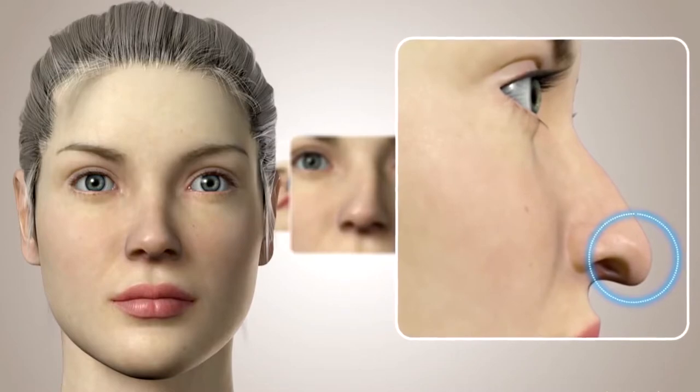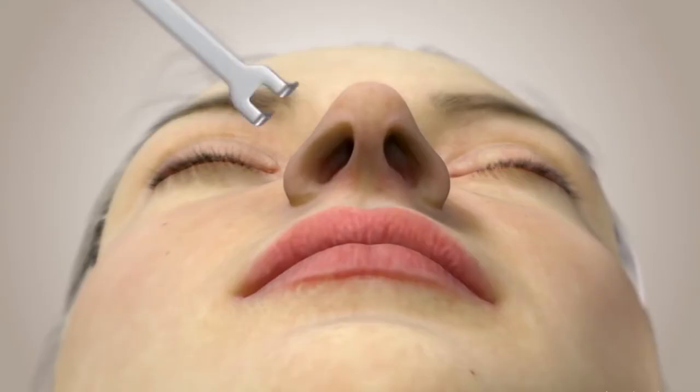Closed rhinoplasty is for minor procedures, like if you have a little hump or the tip is droopy, we can make a small incision inside the nose and remove the hump and refine the tip area. This procedure has limitation. You cannot put graft or restructure the nose in terms of functionality as much as you can do with open rhinoplasty.